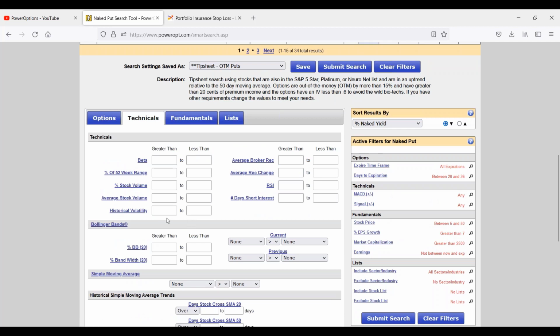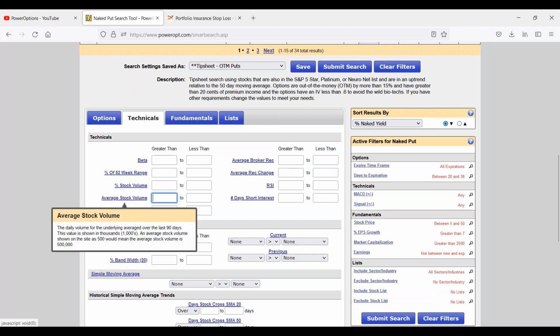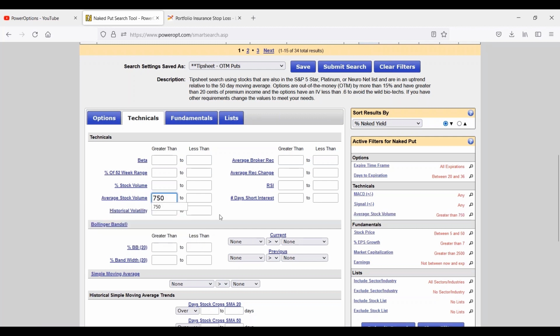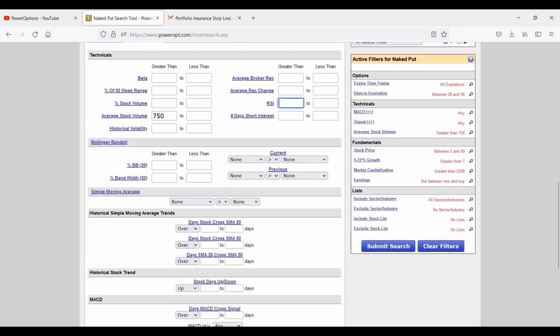Now, the technicals. Average stock volume is a good one. It's commonly used in our default searches. We want to see something with some activity. You can hover over, as we did before, on the market cap, the actual filter, and we see a definition here. This one is measured in thousands. So I'm going to put in 750. Only looking for stocks that have at least 750,000 average volume over the last 90 days. If you wanted to use RSI or Bollinger Bands, that's here as well.